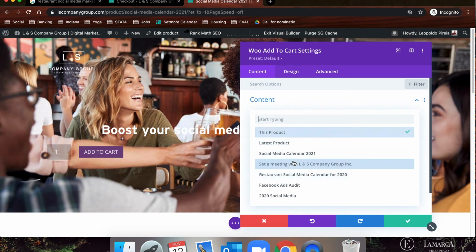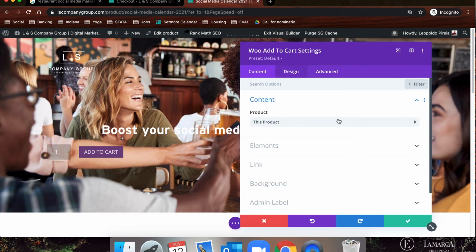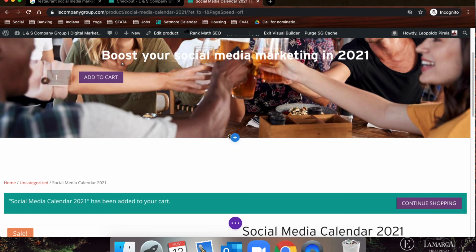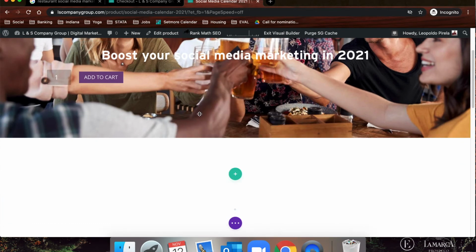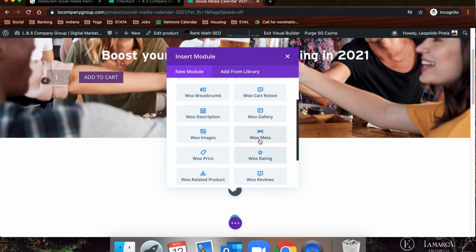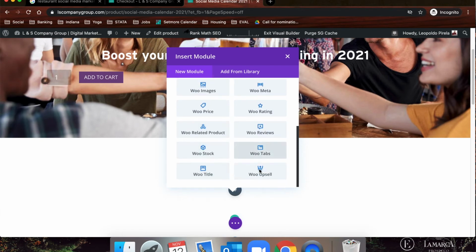So with Divi and WooCommerce, let's say we click on add a new section, let's add a new row, and then we're going to look for WooCommerce modules, and here you're going to see all the different modules that WooCommerce has. So you can have the description, breadcrumbs, the add to cart button, additional product information, your reviews, prices, and all these things. You can even upsell different products.